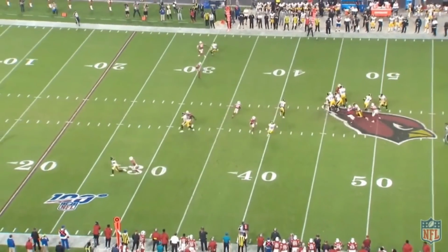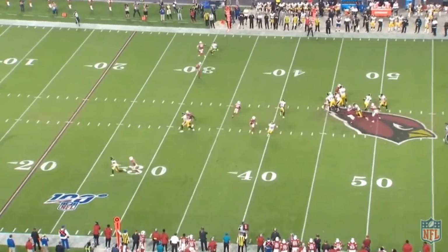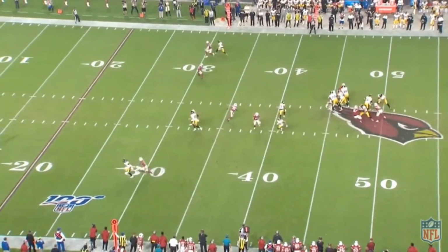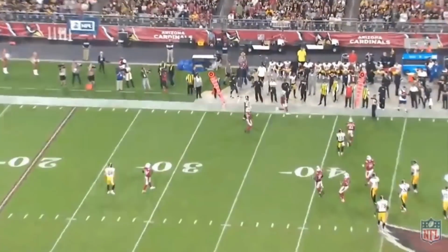Another great pocket presence thing. This really impressed me about Duck. Again, top of the drop. All your cleats in the ground. Able to move that quick little shuffle. Real subtle. Drop to right shoulder. Get up. Get vertical. Then get out. Exit to the right. Throw away. Live to fight another day.